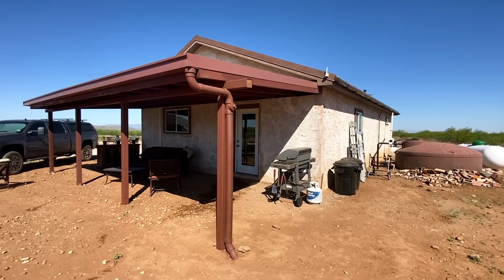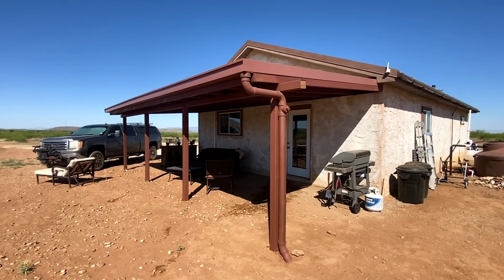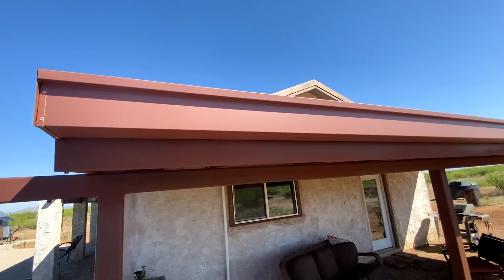First and foremost, it is a dry heat. And a lot of people say that mockingly, but it really makes a huge, huge difference. Underneath this patio, it's 10 or 15 degrees cooler than it is out in the sun. When it's 90 degrees outside, it's 75 or 80 underneath this patio, and it's perfectly comfortable to sit out here. And the patio is one of the other things.